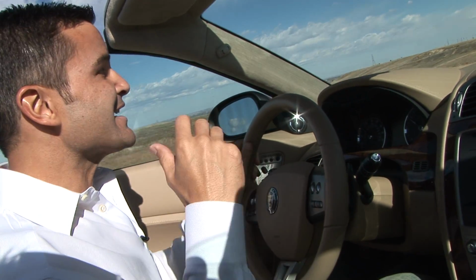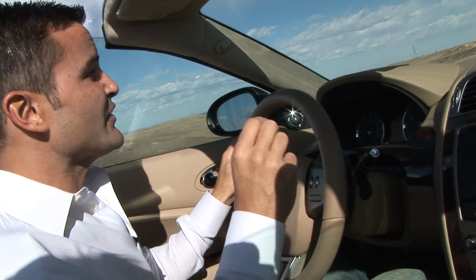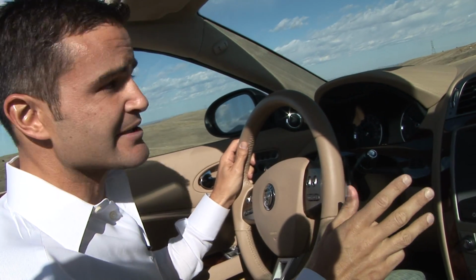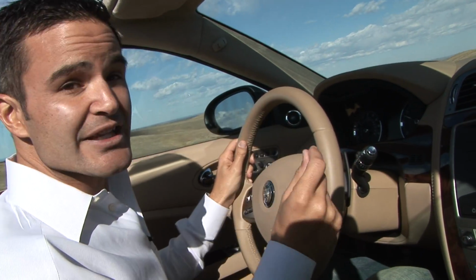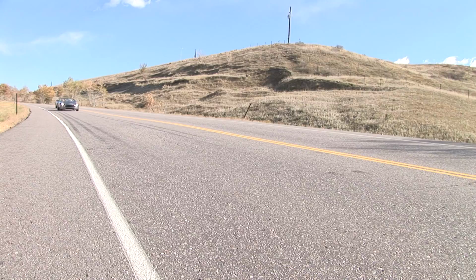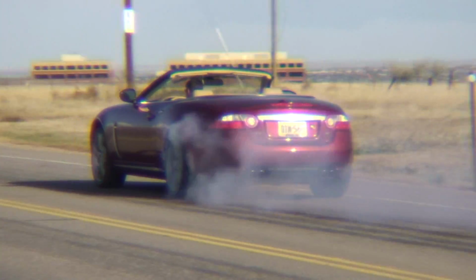Despite that, it's got amazing handling prowess. The steering feel is excellent, the chassis composure is first-rate. It's a better all-around vehicle in that you can use it in town or out in the twisties, and in either area, it excels. It's all tied up.